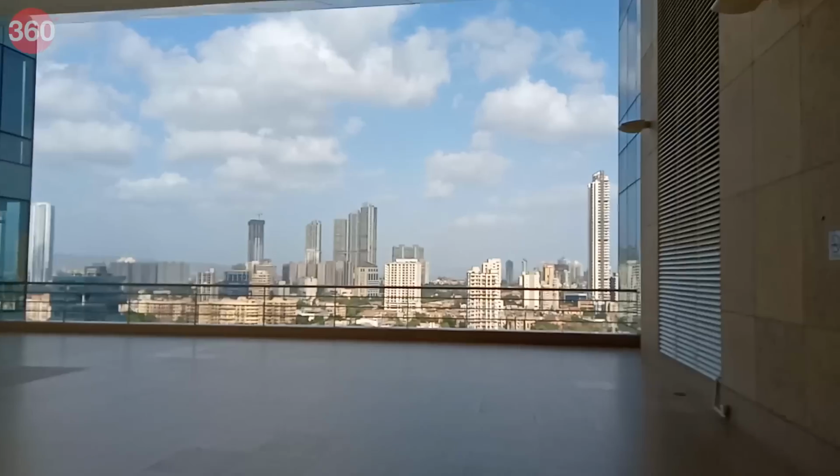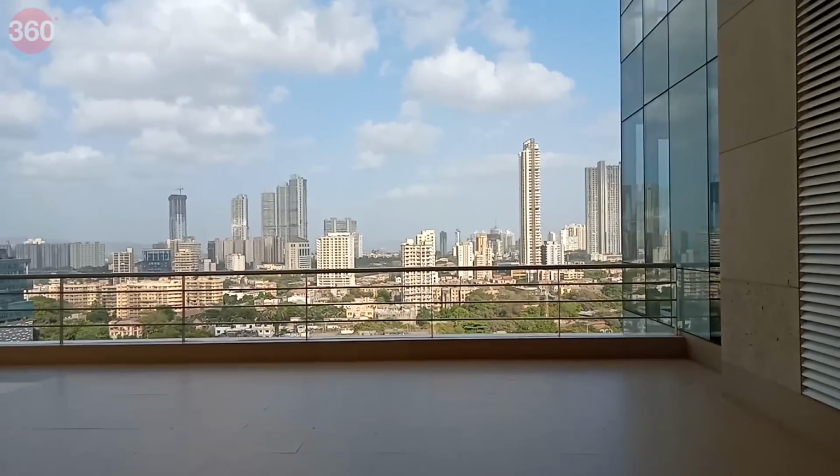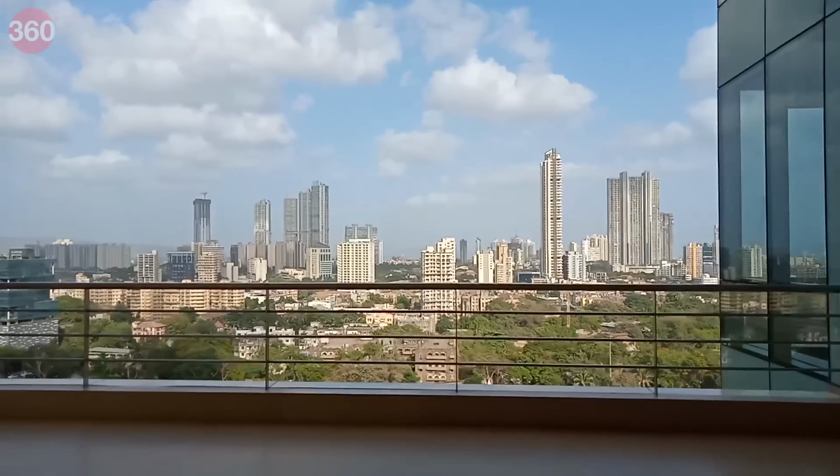Video recording maxes out at 1080p for both the primary as well as the selfie shooter, but lacks video stabilization, so you will have to deal with a shaky output.